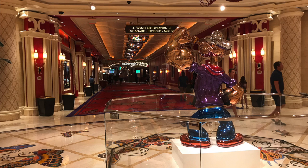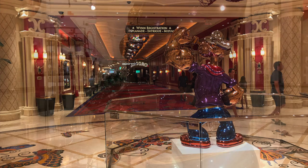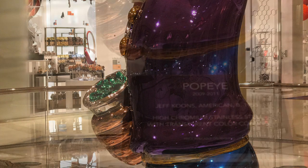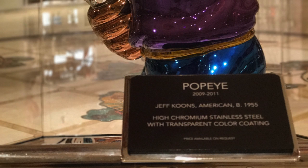So I start here at the Encore, the Wynn, Las Vegas, and this is an amazing piece. This is Jeff Koons' Popeye. And this particular piece, if you know anything about it, was purchased by Steve Wynn for $25 million or so. And I just read an article that, I think it was last year, there was a rumor that someone offered him $60 million for the piece, and he turned them down. I don't know if this is true or not.